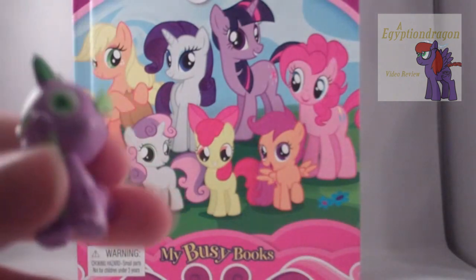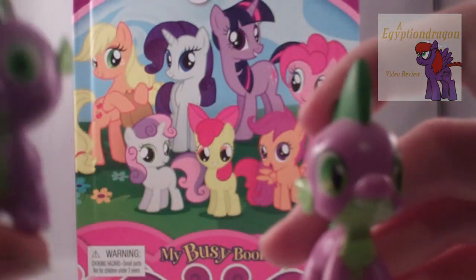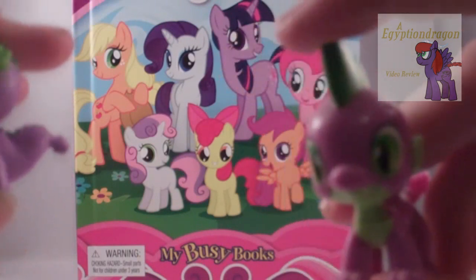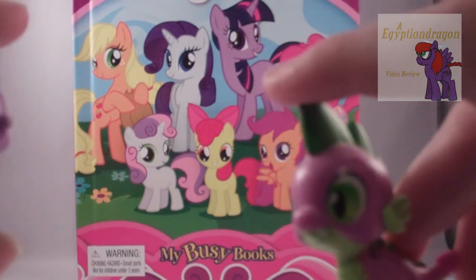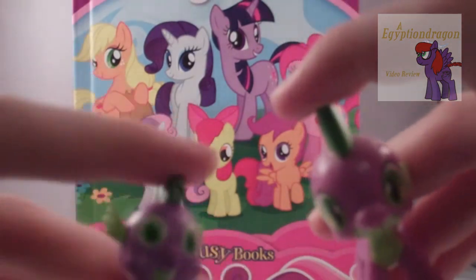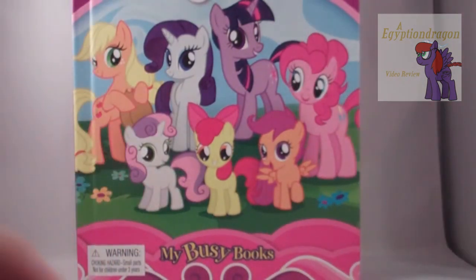And we move on to Spike, who looks like he's blowing his cheeks out. Now, at least we get a Spike that's standing instead of this Spike. I actually think this Spike is more accurate to a brushable than this Spike. The eyes on this are kind of creepy, but he's standing. We can say he's standing. That makes up for him blowing out his cheeks and looking creepy, I guess.